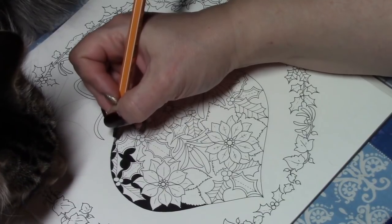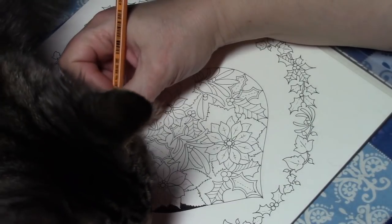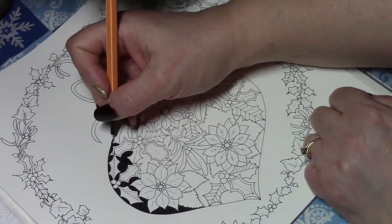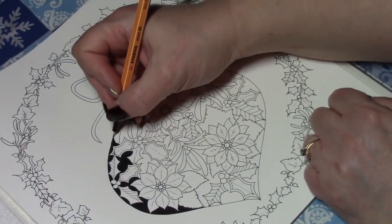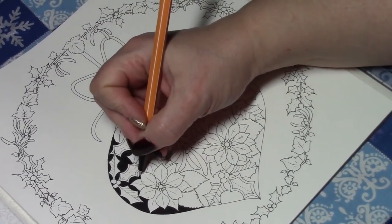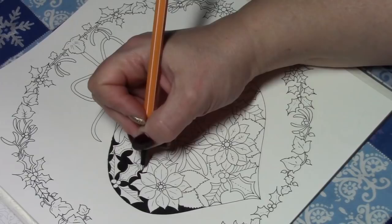I watched Nisi using the Tritone pencils to do wood. Oh my gosh, it was so awesome. And then she did another one using Prisma pencils to do a stainless steel stove. I had to save those videos because I was really impressed.